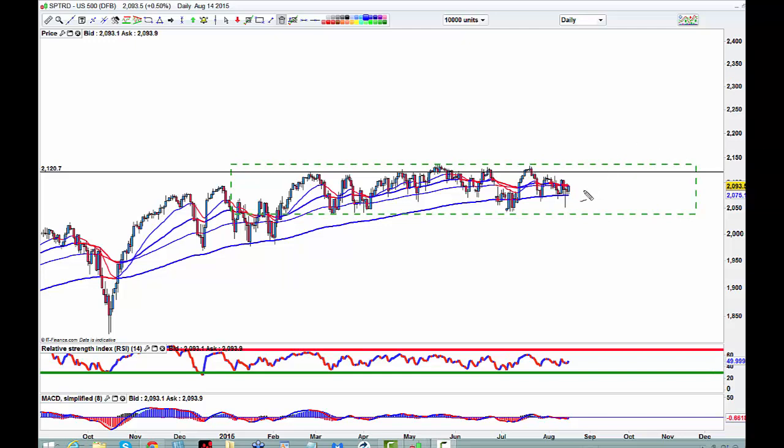So my guess is, if the Fed are neutral to dovish, I think this support level will hold. We may visit this level here. Now, after options expiry, the market may then start to price in a rate rise for any time between September and December, at which point I think the market will start to potentially roll over, and this box height is potentially going to be repeated for the down move.